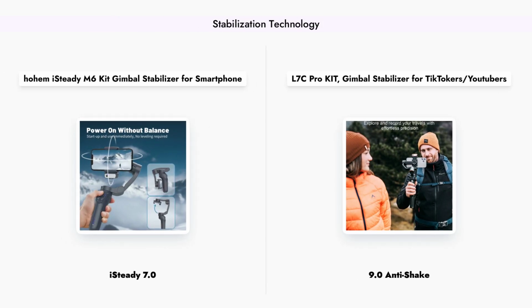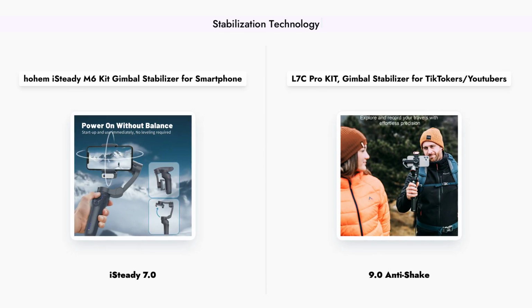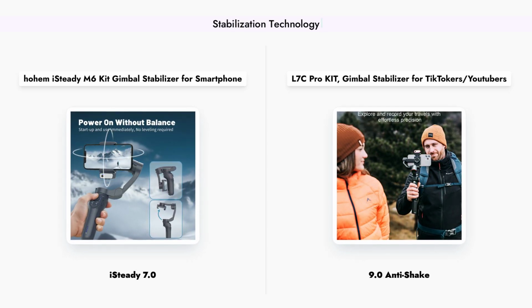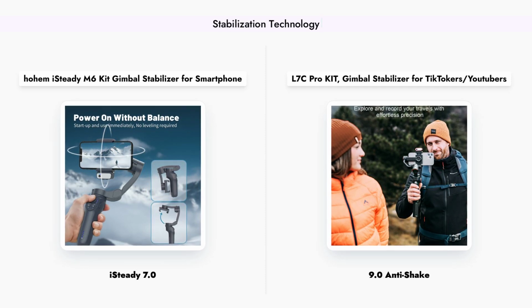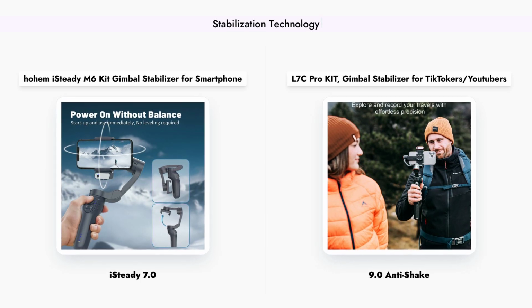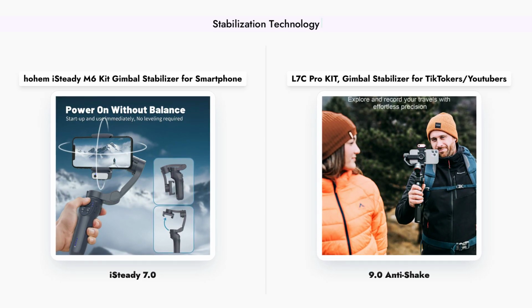Stabilization technology is another critical aspect to consider. The Hohem iSteady M6 features the advanced iSteady 7.0 stabilization system, which provides exceptional image stabilization for smooth footage. Meanwhile, the L7C Pro utilizes a 9.0 anti-shake system, which, while effective, may not match the sophistication of the iSteady 7.0. This difference could impact the quality of your videos, especially in dynamic shooting situations.